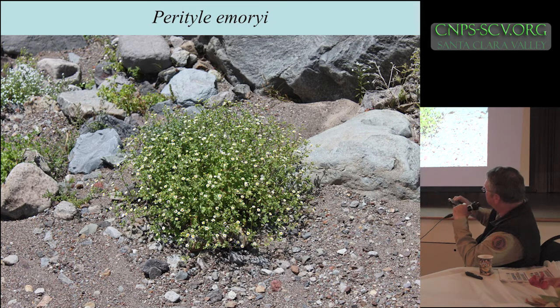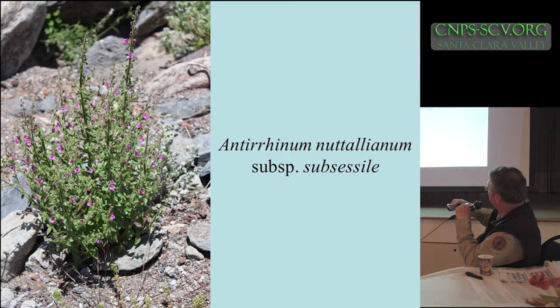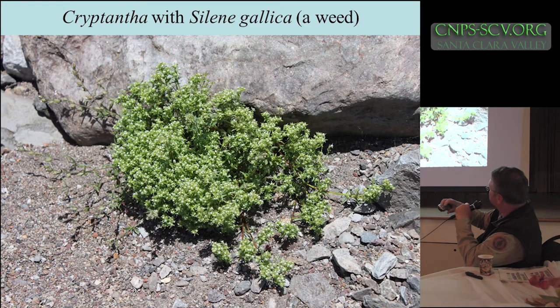Phacelia ramosissima, found there in abundance, as it is out in the deserts. More Antirrhinum, but in better flower. Cryptantha with Silene gallica off to the left. There were two or three Cryptanthas, and I know I can figure out what that one is, I just don't remember.